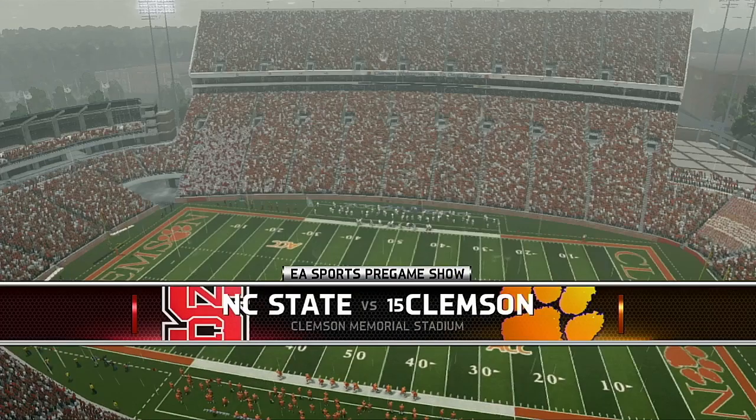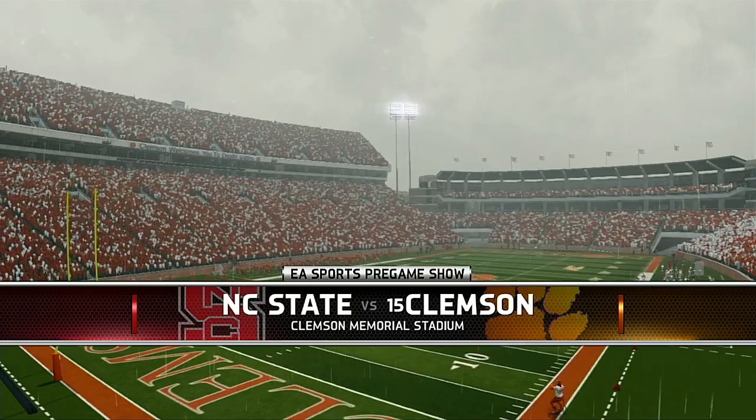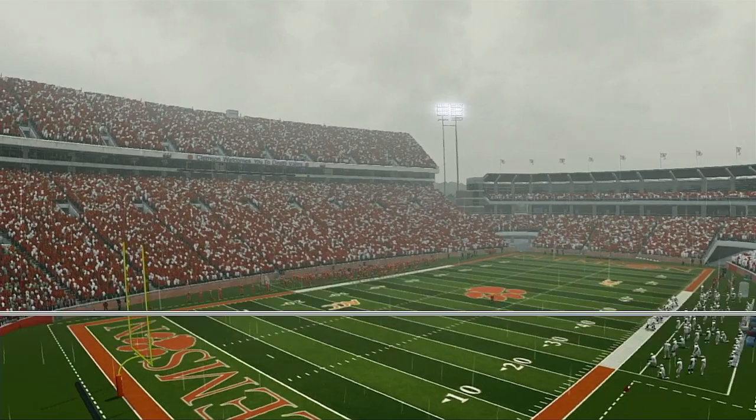To another great college football rivalry. We're glad you could join us here for what is passionately called the Textile Bowl. It's time for the coin toss now, presented by Coke Zero. Real Coke taste, zero calories. Enjoy everything.